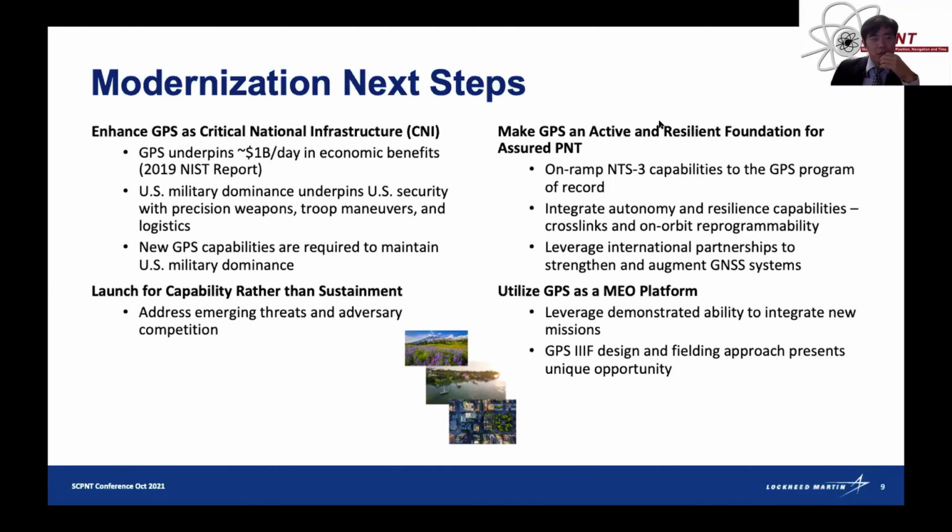And I saw in your talk that the on-orbit reprogrammability is meant to support both military and civil users, and also trying to onboard some of the NTS-3 ideas. So that means it will support concepts like Chimera, where we modify an existing signal to insert. Okay. Yep.